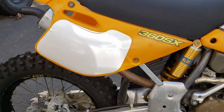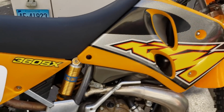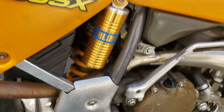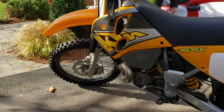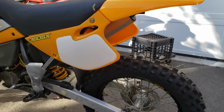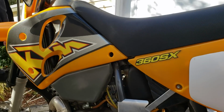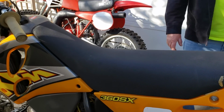So this is a 360 SX, a '97 model. It is absolutely freaking pristine. The graphics on it, it doesn't look like it was really ridden much at all. What's the scoop? Was it in a private collection or something? The thing with this bike is you're not going to beat on it because it'll beat you back. Wow. It demands some respect, but I put brand new tires on it. It's stunning. Ready to go. This is the one that had me at hello. I can't wait to ride this.